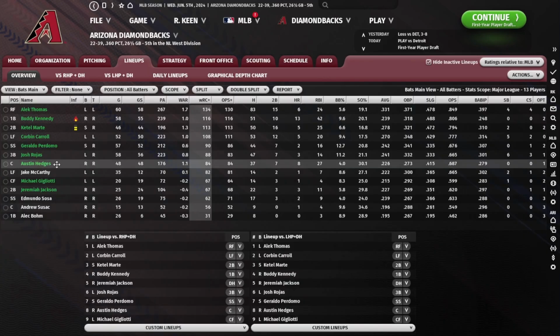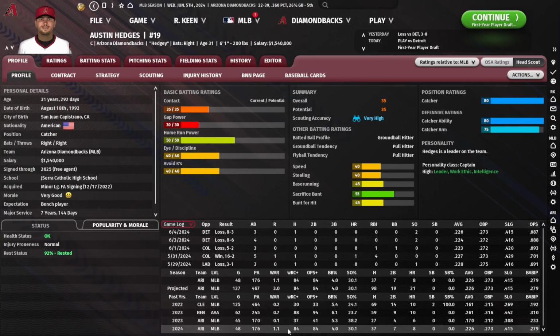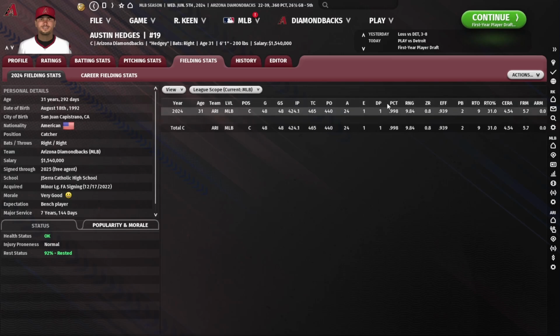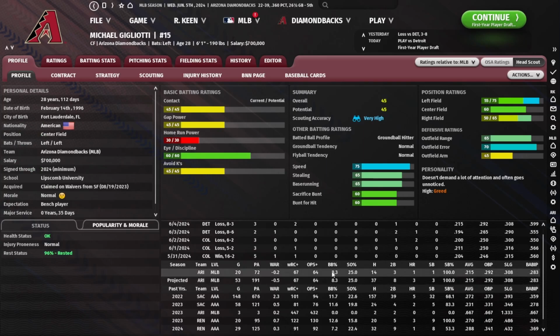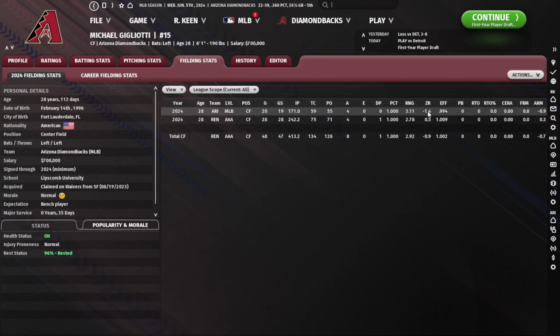Austin Hedges has actually been decent at the plate here. 84 WRC plus, already a 1 WAR. I will definitely take that. His framing runs, he already has 5. He's fine. His catcher ERA, I'd like to see a little bit better. This doesn't seem like it's helping our pitching staff as much as I would like it to. Gigliotti has not hit here in the big leagues since coming up, but also a small sample size. And he has not been good in center field either, which is not good to see.